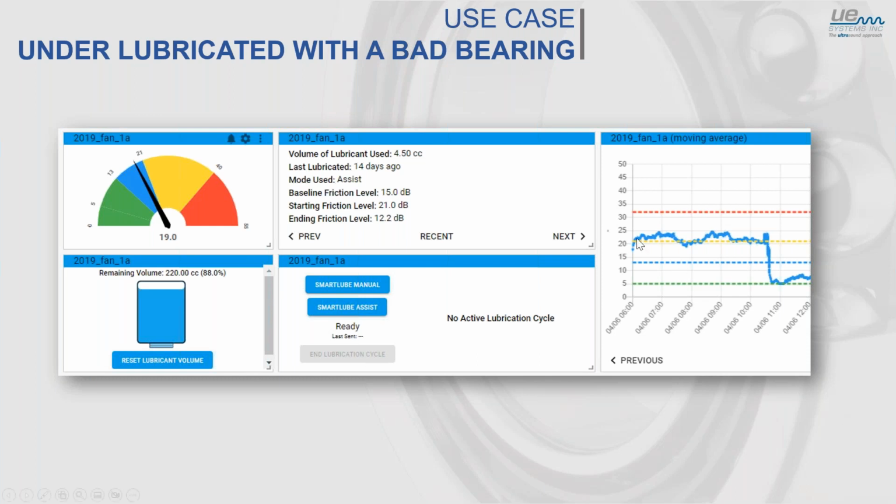As you can see here, it went up, the customer lubricated, right? It dropped down. It was great. 4.5 cc's. That's so small. A lot of people tell me as I get used to the system, it's like, Blair, that was a round. That's why I used to wipe off the end of my grease gun. Now this is all that bearing needs, right?